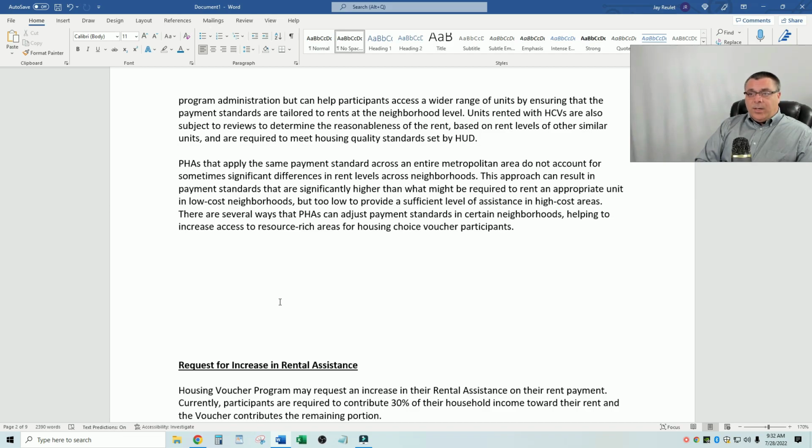that are required to meet the housing quality standards set by HUD. PHAs that apply the same payment standard across an entire metropolitan area do not account for sometimes significant differences in rent levels across neighborhoods. This approach can result in payment standards that are significantly higher than what might be required to rent an appropriate unit in a low-income neighborhood, but too low to provide a sufficient level of assistance in high-cost areas.